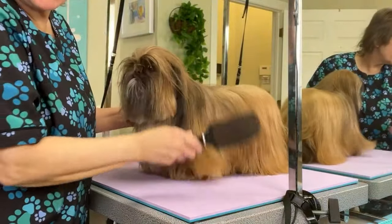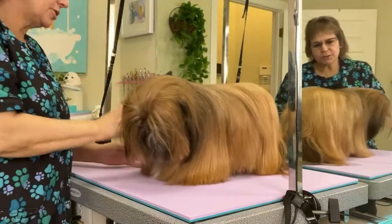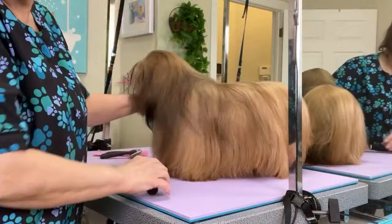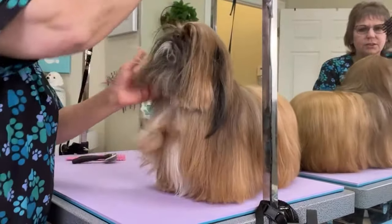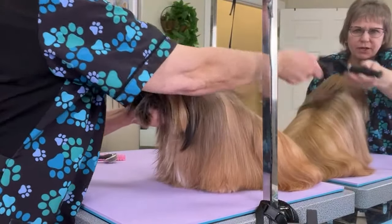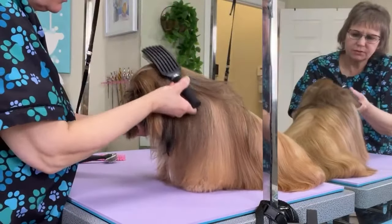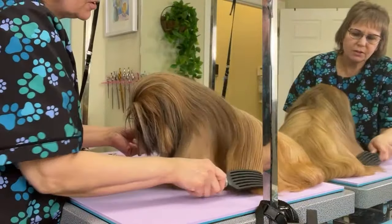I never even picked up my pin brush. Isn't that cool? Got the whole dog brushed out. This really seems to bring up a lot of shine. And I noticed when I used it on her head, when I used it this way, it even wraps around her head this way. So it hugs. No matter where you go, it hugs the roundness of the dog.